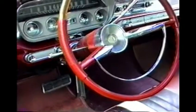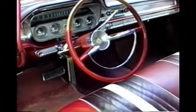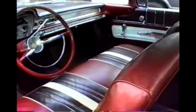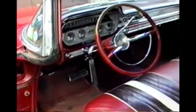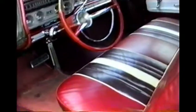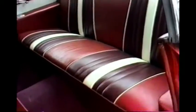Trying to get in as close as possible because I don't know how to use the zoom. Father only shows me how to do things one step at a time. Big seats and back seats of this car. New cars today are so tiny, it's ridiculous.